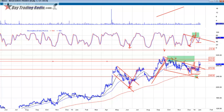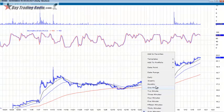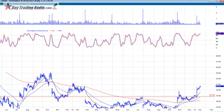And then Riverbed, RVBD. Finally, this was my takeover play of last year, and it actually had the bid. It had an offer come in last week, and it's pushed this thing up to $20.50, close to $21, and gone profits. Let's move on. There's some other ones out there to be taken out.